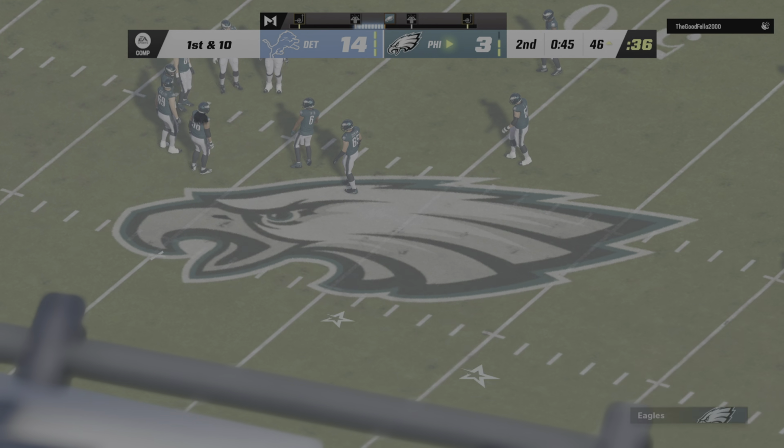He's going to look deep down the field. And now this is intercepted. My goodness. And the Eagles are going to take possession of the football.